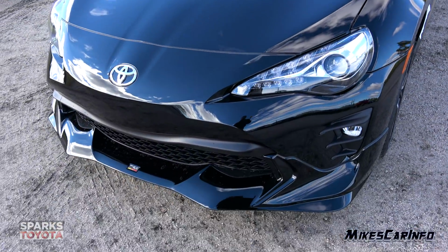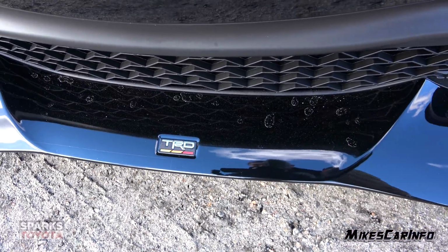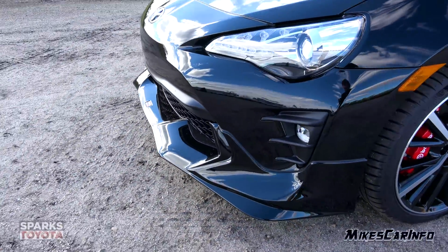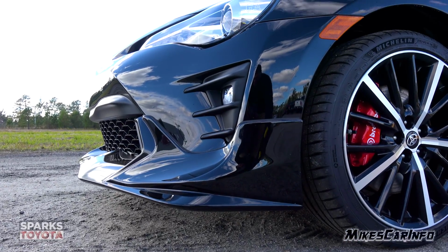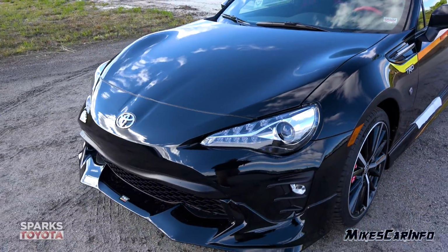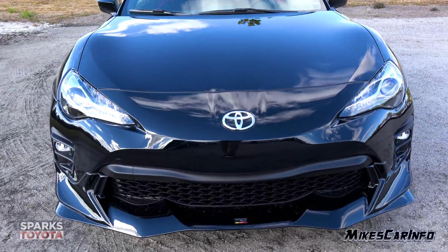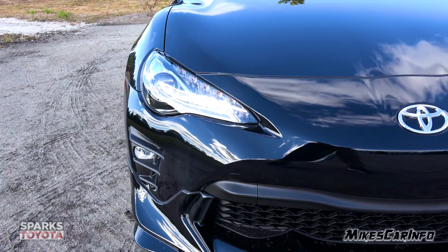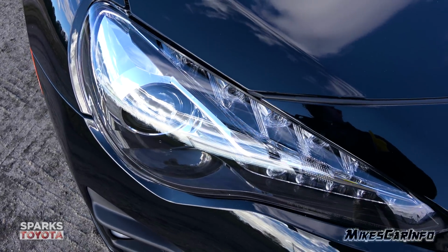So here in the front, check out the splitter. Has the TRD name there in the center portion and sticks out quite a ways from the vehicle. Pretty much all gloss black, body colored, except for the little grille here and the surrounds around the fog lights. The bezels in the headlight housing are gloss black as well.